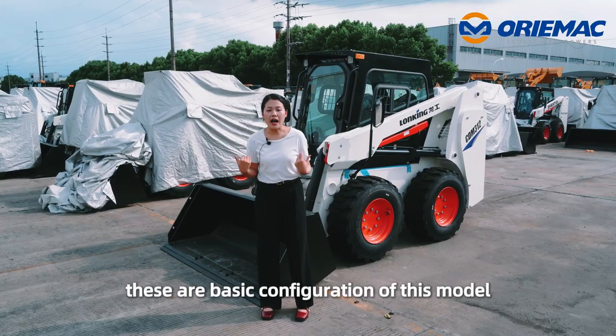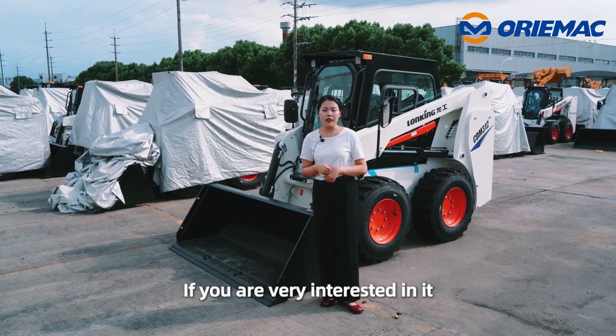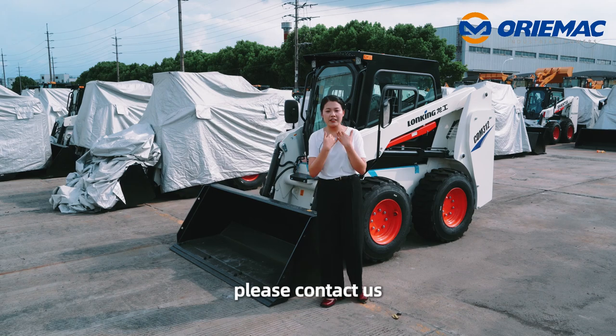Okay friends, these are all the basic configuration of this model. If you are very interested in it, please contact us.